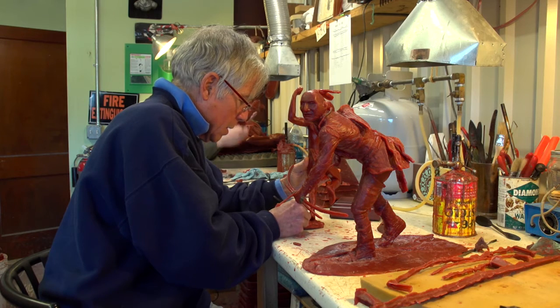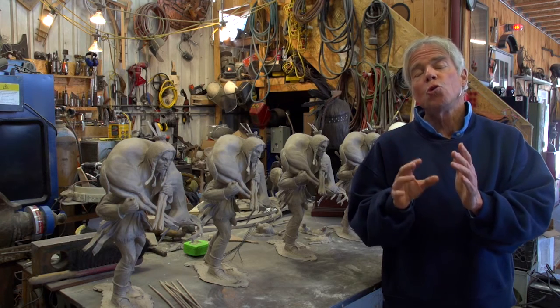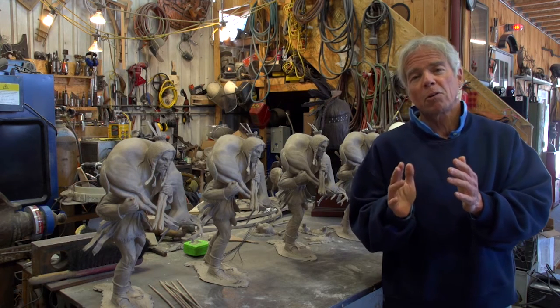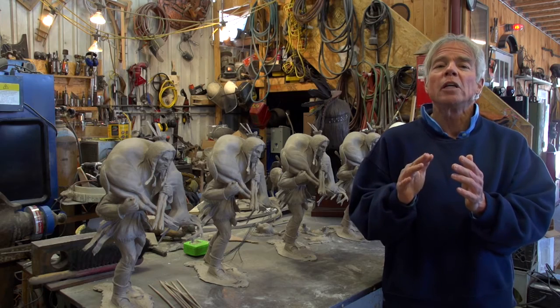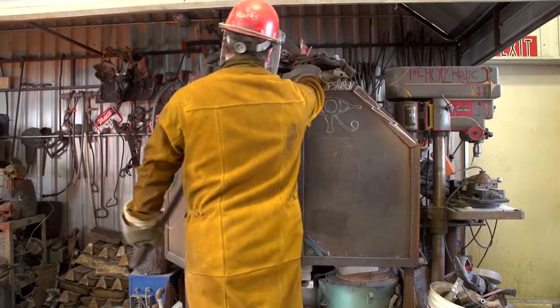Once I approve it, we take the waxes, dip them in 2 different ingredients. The principle is a little like making fried chicken, but instead of batter and breadcrumbs, it goes into slurry and silica, 8 times in each. That is then fired to 1800 degrees.